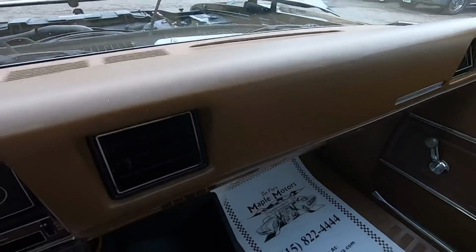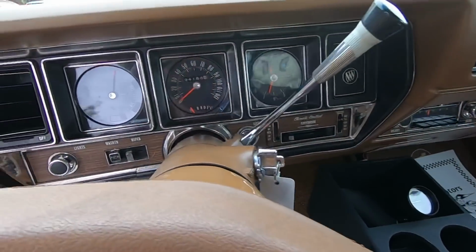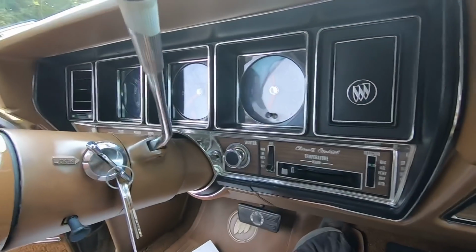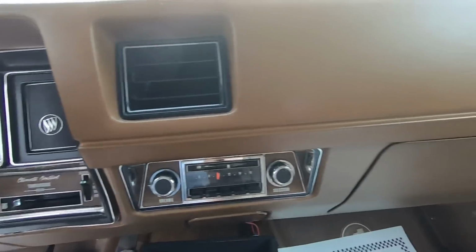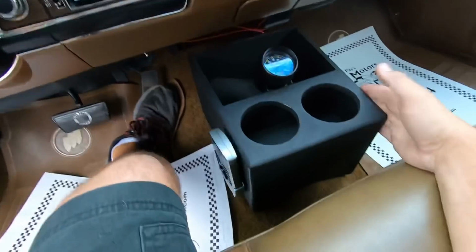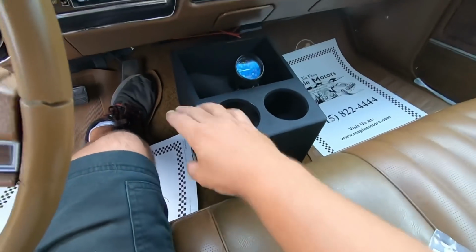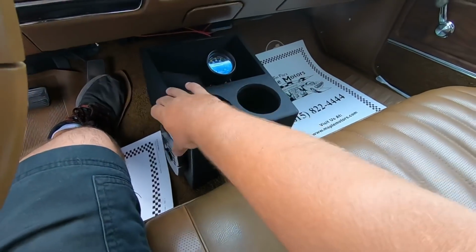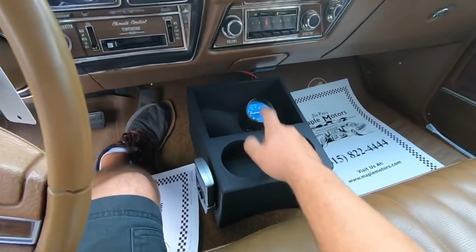The dash is good, and I was bragging on the dash in the video. Look at this. That's about perfect. They added a little cup holder here. I kind of like it. Believe it or not, this is your radio. It was pretty cool. I was checking it out. I haven't actually seen one like that. You got a tach down here on the floor.